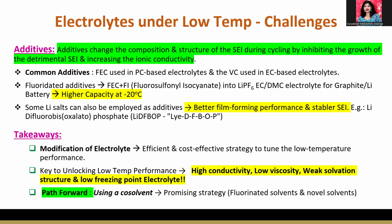So fluorinated additives like FEC plus Fi into LiPF6 EC-DMC electrolyte for graphite lithium-ion battery has shown higher capacity at minus 20 degrees Celsius. Some lithium salts have also been employed as additives because of their better film forming performance and stable SEI. So, for example, the lithium difluorobis oxalatophosphate, or LiDFBOP. So the takeaways are, compared with electrode materials, the modification of electrolyte is a more efficient and cost-effective strategy to tune the low temperature performance of lithium-ion batteries.